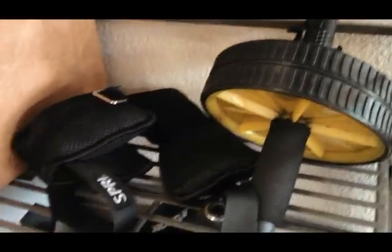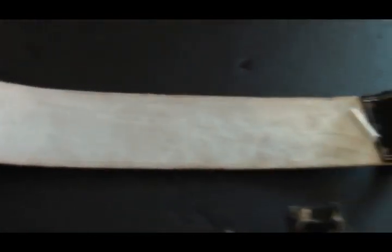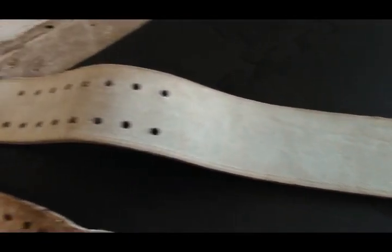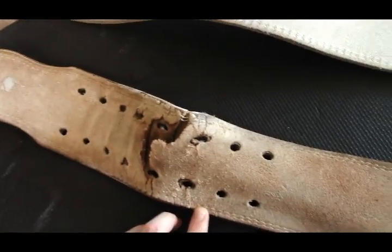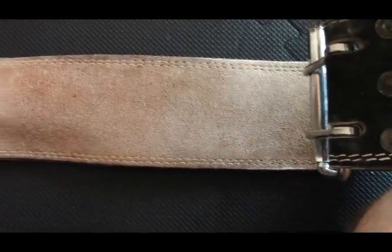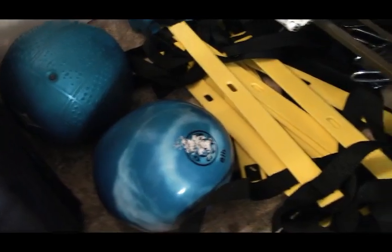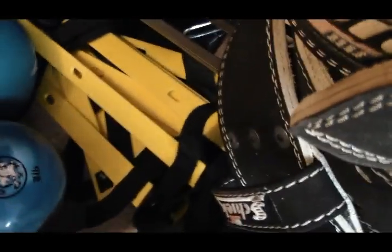And then also I have a few weightlifting belts. So the smaller, cleaner one is Rachel's powerlifting belt, and this dirty one that's kind of caked in sweat and has blood stains in it, that's my belt. I should probably replace that soon. And moving on, we also have an agility ladder for agility drills, a few different slam balls for some cardio type stuff.